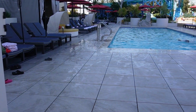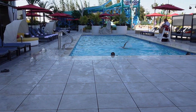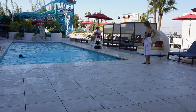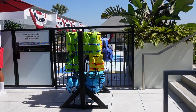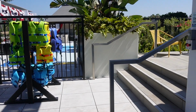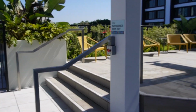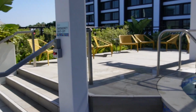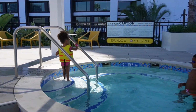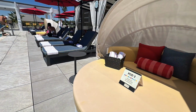They have cabanas here that you can rent if you want, and also poolside beds. I didn't feel like that was very necessary, especially since we went swimming in the morning or late at night. Just like any Disney resort, there are life jackets, and of course there's going to be a whirlpool where you find my kids most of the time, but I don't blame them. California is pretty cool in the morning and in the evenings.